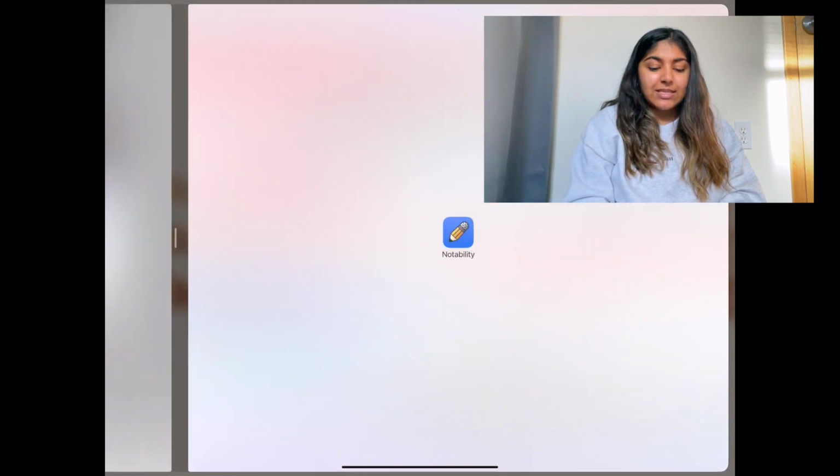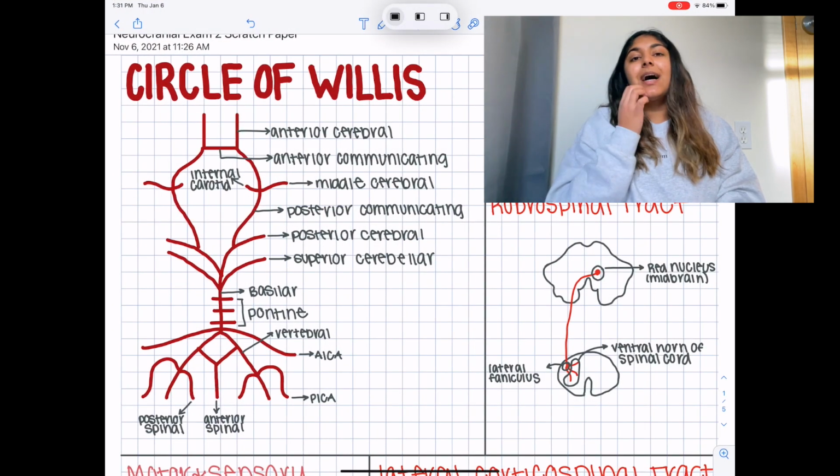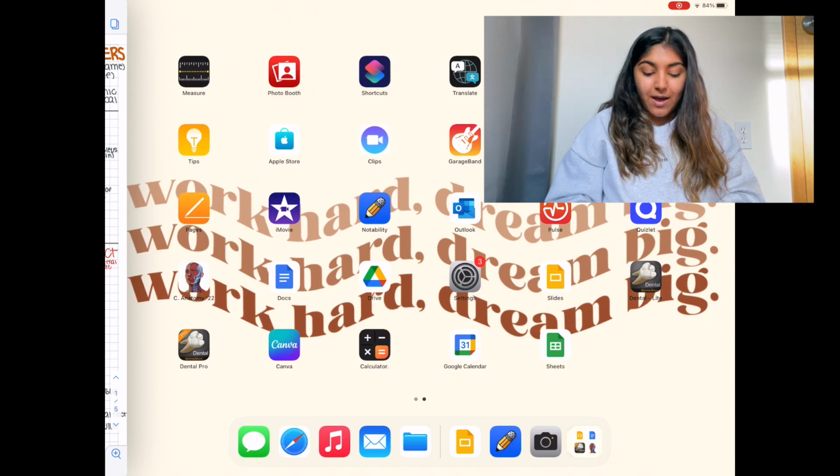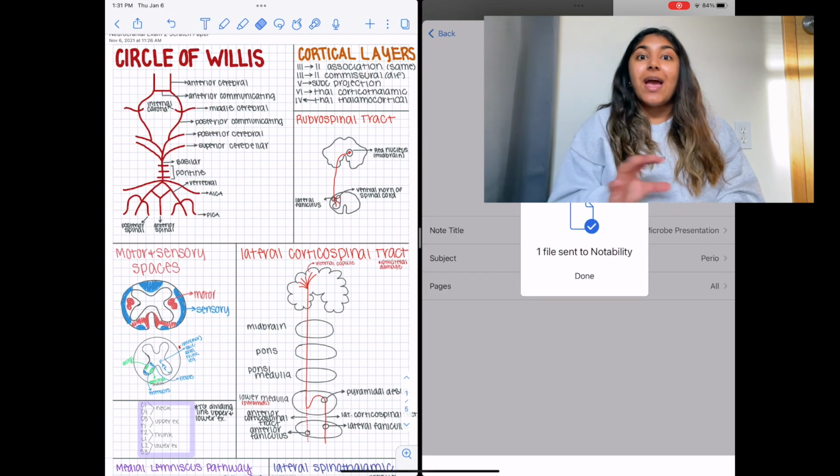I know that they've made this easier now and you can hit these three dots at the top, but I know not all iPads have that yet. But that's something nice that I can do as well, where I can choose an app to have a split screen.